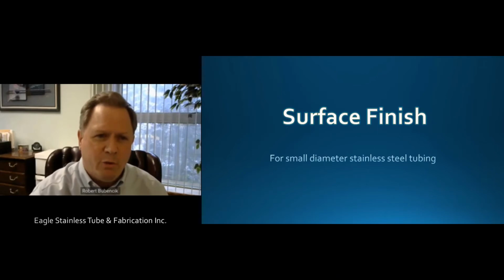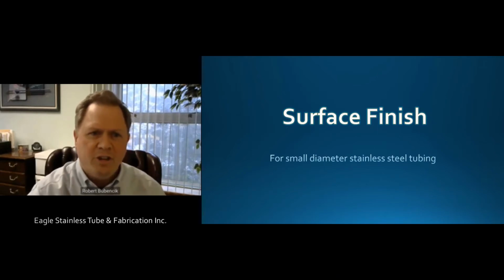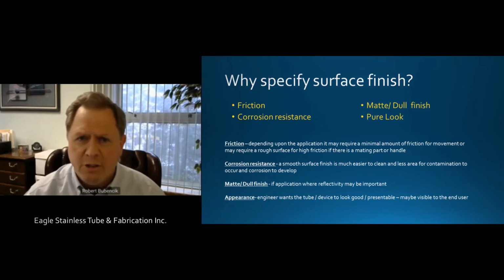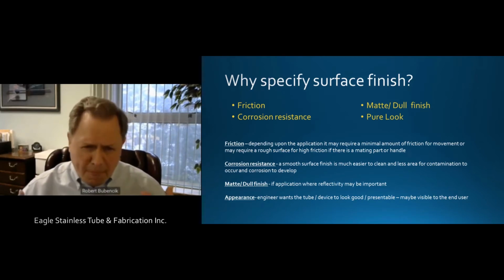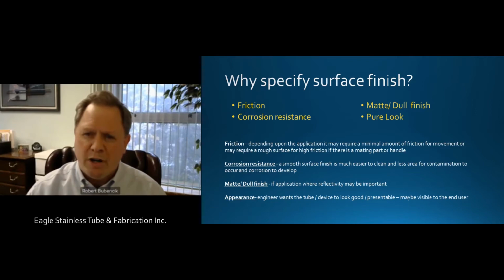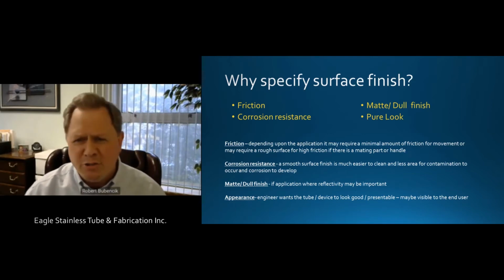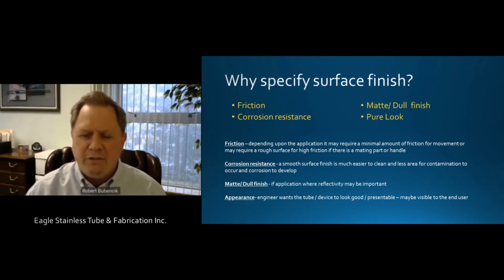One of the first things I wanted to talk about with the surface finish is why someone specifies surface finish. There's a few different reasons that designers and engineers would want to specify surface finish on their drawings and parts. One of the first things they might want to take into consideration is friction. If they're putting on a handle, or designing a part that doesn't need any friction, both of those are going to relate.